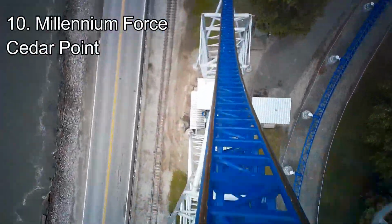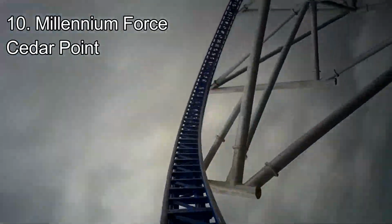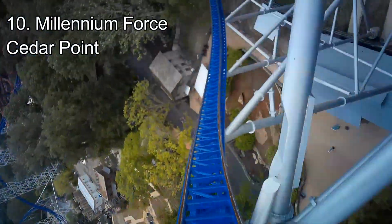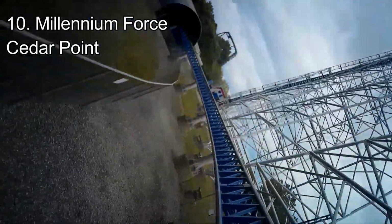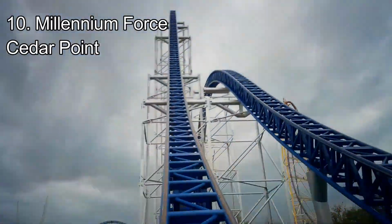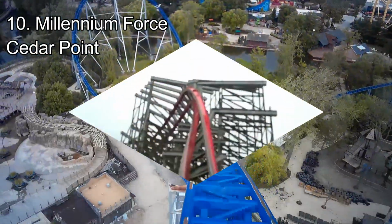10. Millennium Force, the original Giga coaster at Cedar Point. I think that Millennium Force does a lot similar to Orion, but so much better. It is a longer coaster, and Millennium has stronger and more airtime, which is my favorite coaster sensation. Also, Millennium's overbanks have more laterals and speed than Orion's. Overall, Millennium is one speedy coaster and is pure fun.